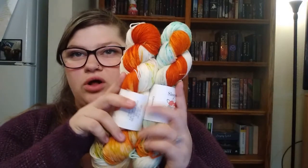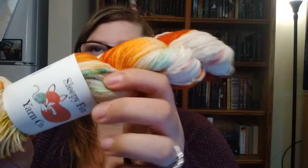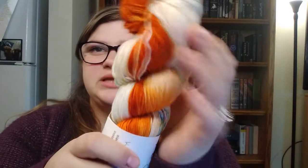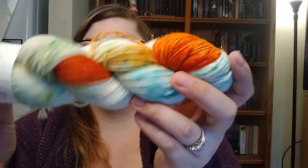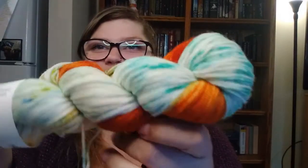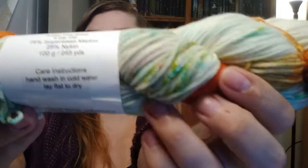Okay. This one is called Koi Pond. This is on the fingering base. As you can see, there are splashes of color in there with this nice bright orange. And then here it is on the DK base, which I saw and I was like, oh my goodness. This reminds me of a koi pond with the big orange and white fish with the lily pads and just, oh my goodness, the speckles. Oh my goodness. Okay.